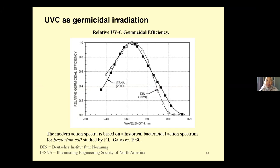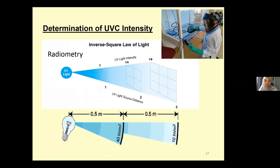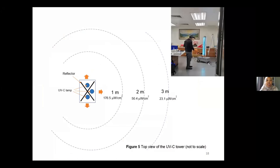Okay, about the determination of UVC intensity, this is also important in measurement, because here we need to identify the strength of the lamp. It follows the inverse square law of light, where the intensity of light will reduce with the distance. The reduction is about 1/4 of the initial light. This is an example that we did with the UVC tower. At the first 1 meter, the intensity is about 170, and at 2 meters, it reduced to 1/4 of the initial intensity, and at the third meter, it has reduced further. So you can predict how far the intensity of a lamp will cover in a room.